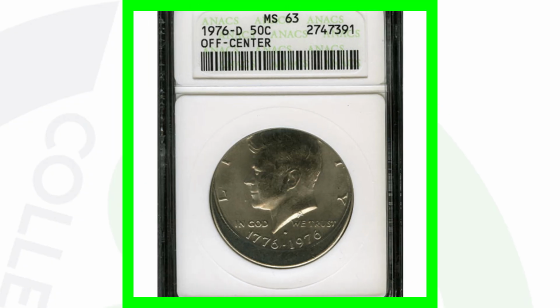and this coin here sold for over $300. Super simple type of error to look for.